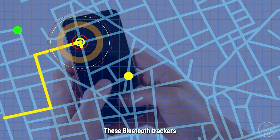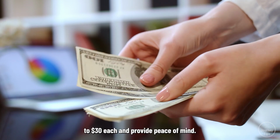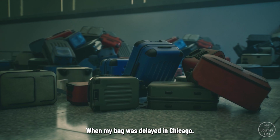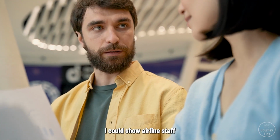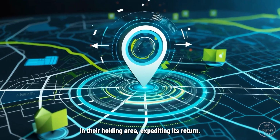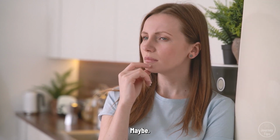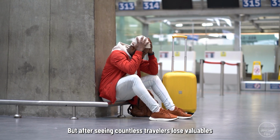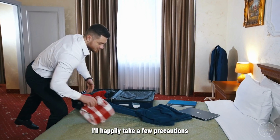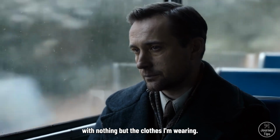These Bluetooth trackers have become remarkably affordable, around $25 to $30 each, and provide peace of mind. When my bag was delayed in Chicago, I could show airline staff exactly where it was located in their holding area, expediting its return. Isn't this all a bit paranoid? Maybe, but after seeing countless travelers lose valuables at baggage claim, I'll happily take a few precautions over the nightmare of starting my vacation with nothing but the clothes I'm wearing.